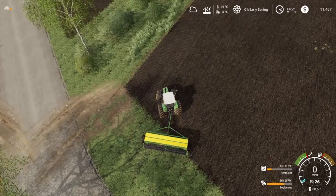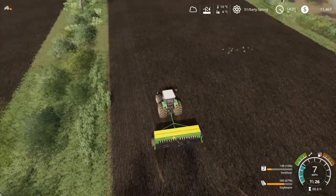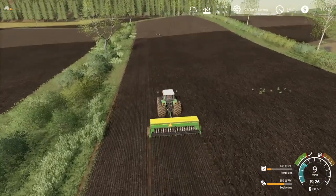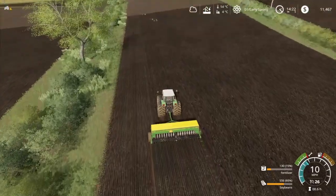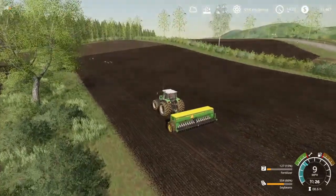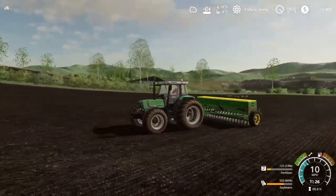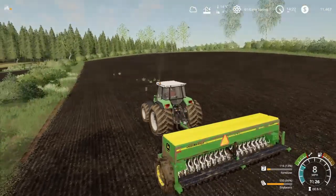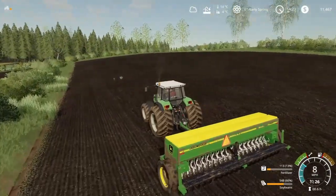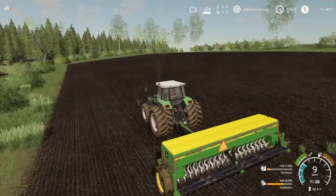Slowly getting used to the arch of this big beast that we have pulling this tractor. But that is a beautiful looking tractor. Whoa, let's try and stay in line, shall we, Mr. P? Yeah? Still, look at the tread on those tyres. Look how big they are.